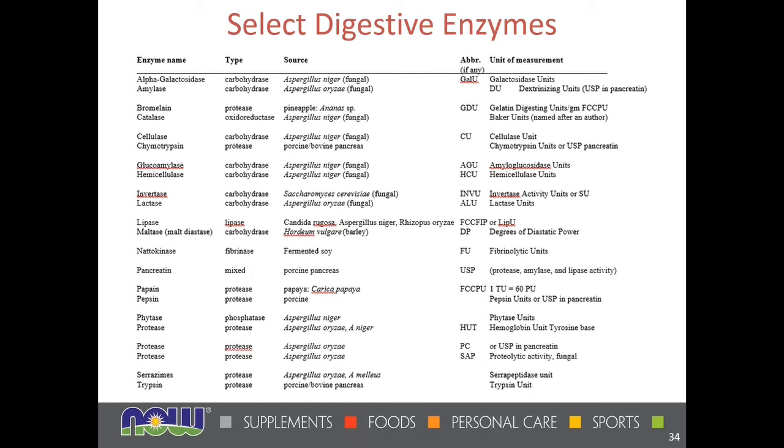But also notice under the ABBR column, which is abbreviation, there are different enzyme nomenclatures used for different types of enzymes based on certain specific criteria. I'm going to just pick one here. The second one on the list, bromelain, you'll see GDU, that stands for gelatin digesting units. That is how the strength of bromelain is determined in terms of its enzyme power, so to speak. There are other enzymes that will use different nomenclatures. Pancreatin universally uses USP, which is United States Pharmacopoeia.